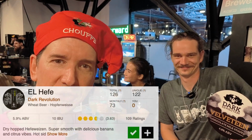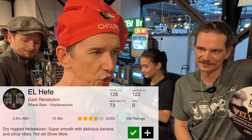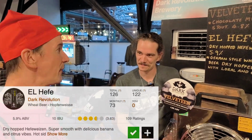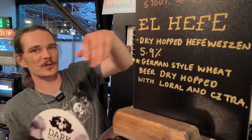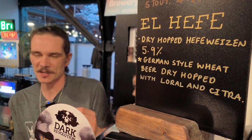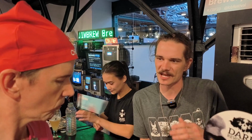Back here at the London Craft Beer Festival, and here at Dark Revolution, trying out their Hefeweizen. Tell us more about your Hefeweizen. So our Hefeweizen is slightly different to a normal Hefeweizen in the fact that once it's finished fermenting, we add a pretty hefty dry hop to it. Dry hopped with Citra and Lemondrop, and we just basically find that really ramps up the flavour and the aroma and just helps it stand out a little bit from the rest of the wheat beers out there.